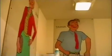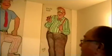And we have a lack of wall space here, of course, so in our bathroom, we have life-size Skeezicks, Uncle Walt and Nina. These were done by Frank King in 1965 when he came back here for a celebration at the First Bank of Tomah, one of their anniversaries. So no wasted space down here, right? That's right. We use every space we can.